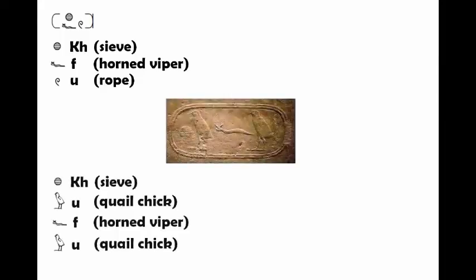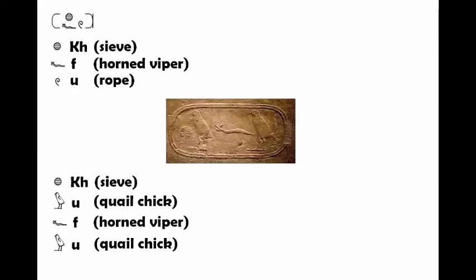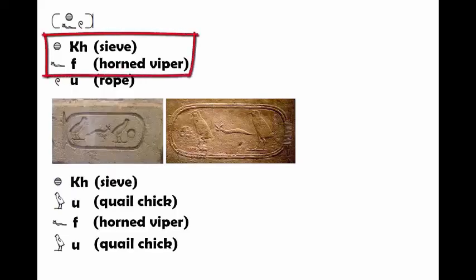All languages evolve over time, and Egyptian is no exception. The pronunciation for the rope hieroglyph can also be expressed as the quail chick. Unlike many languages, you can read hieroglyphs from left to right, right to left, or up to down. To know which direction, you would read into the faces. Another hint is that the end of the rope in the cartouche is the end of the name. Another point is that the Egyptians didn't always use vowels in their writing. We see this in the first example between the KH and the F. This is why we don't always know the proper pronunciation of Egyptian words.